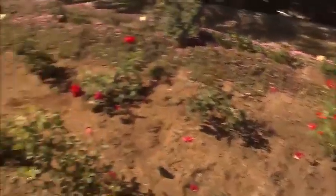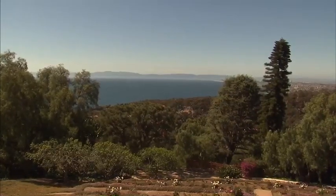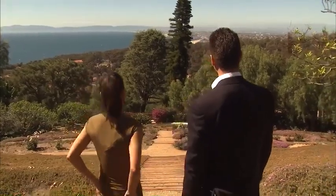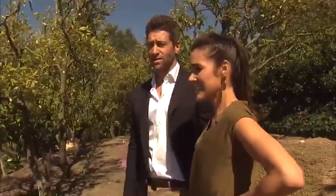Just as stunning, the rose garden with royal views. I call this property the king of the hill because there's really nothing else like it on this hill. You own the hill. You are the hill.